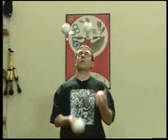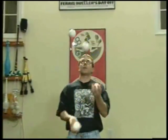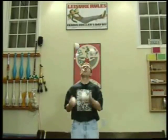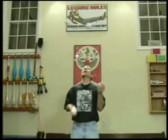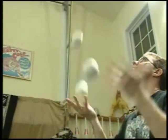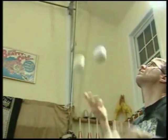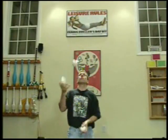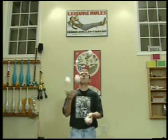You also look for how clean their pattern looks. For example, right now, the balls are basically being thrown at the same height. There's a pretty solid rhythm to it. You can change the height without having to run all over the room or try to chase things down. They also look for, can you change the pattern itself? So this is like a half shower. And this is back to what's called a fountain.